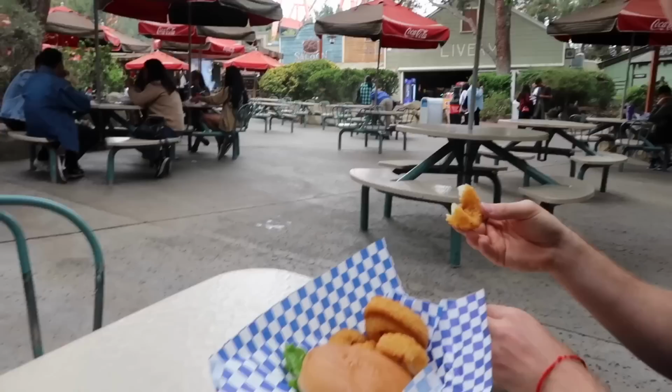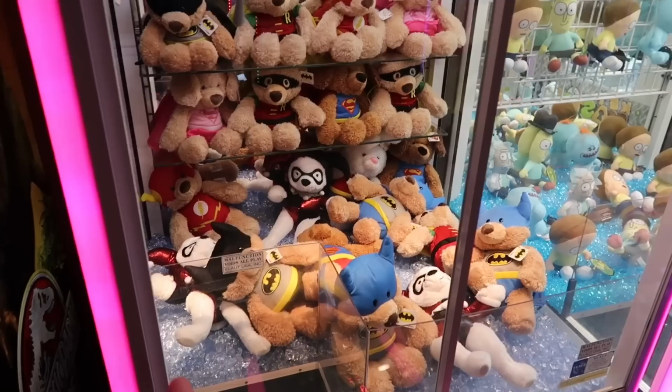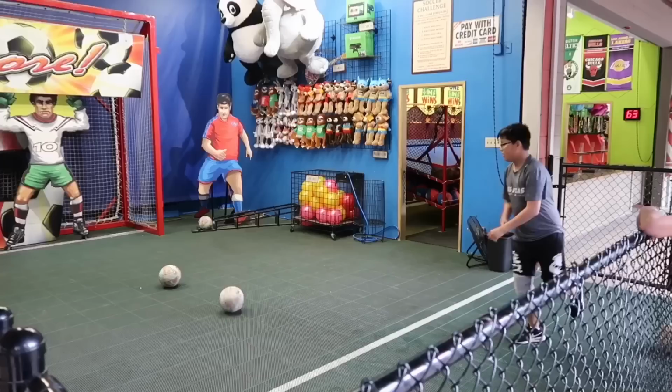See? No soda there. Inside the arcade, they have these claw machines. And there's some little stuffed bears wearing superhero outfits. And in this one, some Funko Pops down in there. Oh yeah, there's Hellboy, got the Marvel Universe, Black Panther, and Mr. Poopy Butthole.